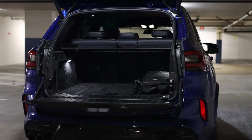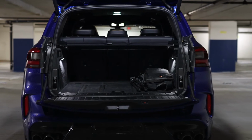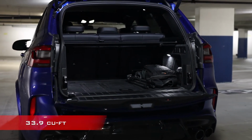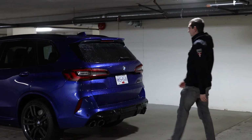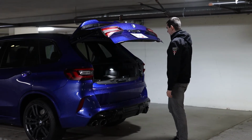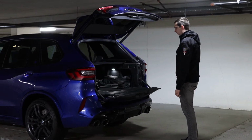Further back, the BMW X5M Competition has one of the biggest trunks in its class. With the rear seats in the upright position, there is 960 liters of cargo space. Fold the seats down and that number increases to 2,047 liters. Furthermore, I really like the split folding tailgate. It makes loading heavy items in the trunk easier by not having to reach far into the trunk to place a heavy item. It can also be used as a seat at a tailgate party.